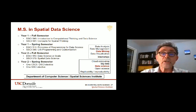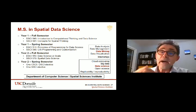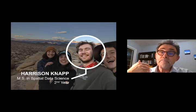And so if I just focus on spatial data science, it's a 2-year program, so there are 4 semesters. Half the classes come from the Department of Computer Science, the other half come from the Spatial Sciences Institute. We cover data analysis, data management, data mining, data visualization. There's also the possibility of cloud computing, big data, data science, open science, replicability and reproducibility. These are data science and other flavors of data science. So with that, it's my great pleasure to hand the floor to Harrison Knapp to talk about the student perspective.